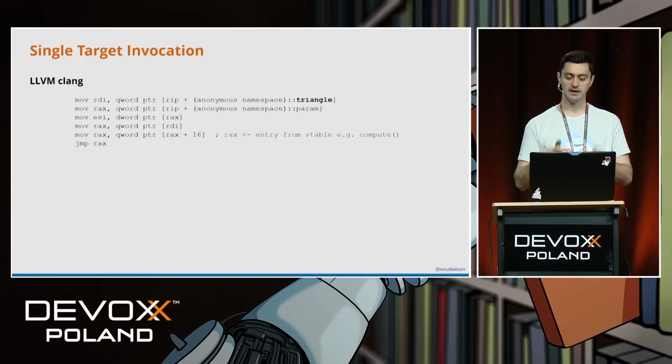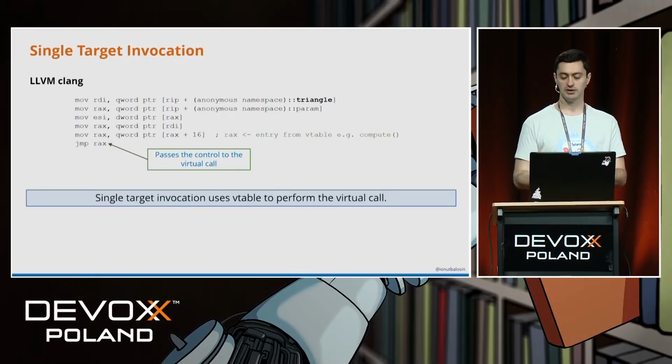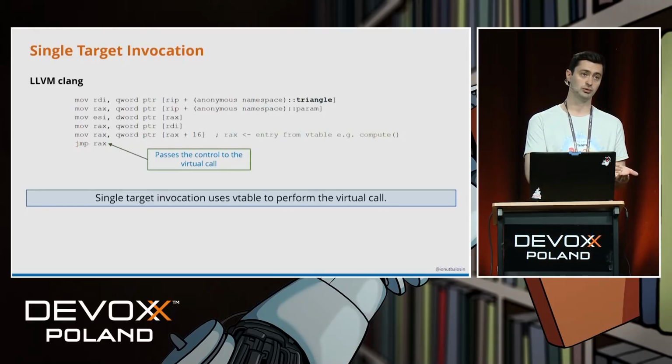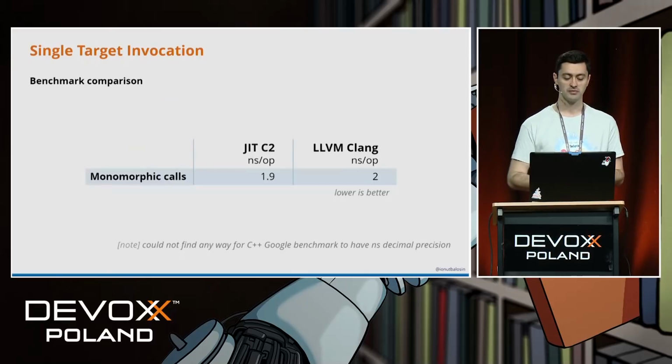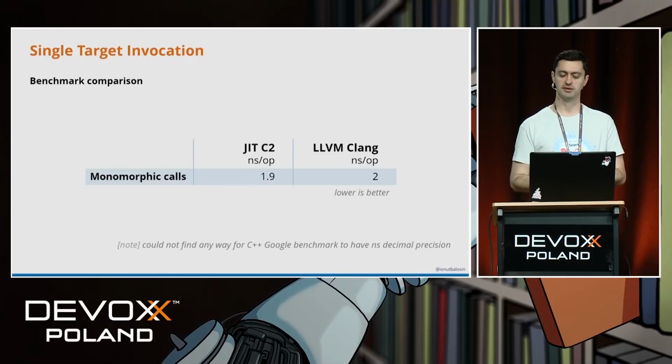LLVM clang, as opposed, takes the triangle, takes the parameter, and uses the vtable. It uses the virtual call. It still relies on the virtual call in order to trigger the computation. As we can conclude, there is no particular optimization in this case, as opposed to JIT C2. It sees that there is only one target implementation, and it decides to inline and optimize. In terms of performance, more or less the same, at least in my test case. JIT C2 is slightly better versus clang, 1.9 versus 2 nanoseconds. However, I would say it's quite a marginal difference in performance.